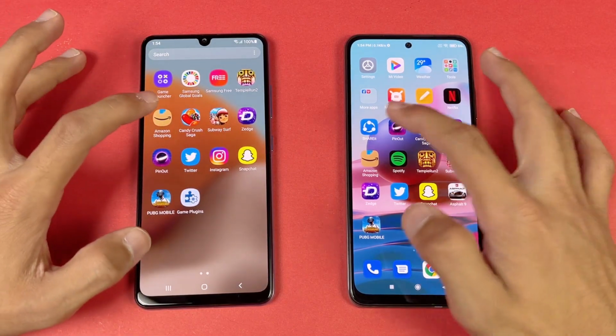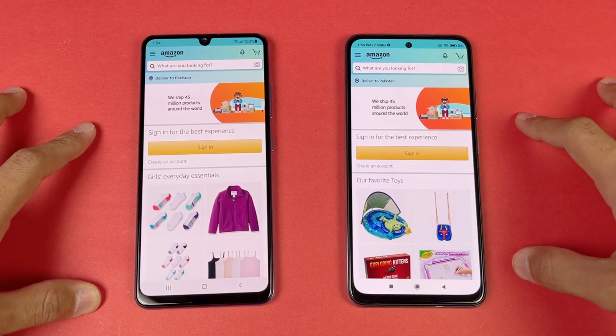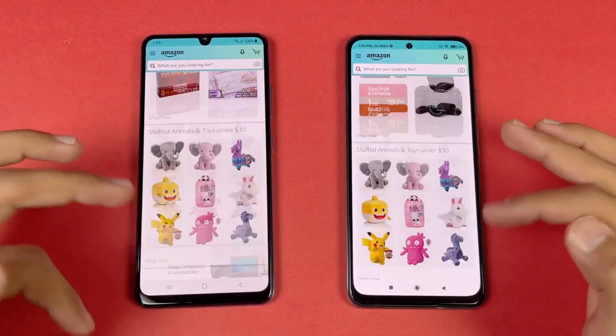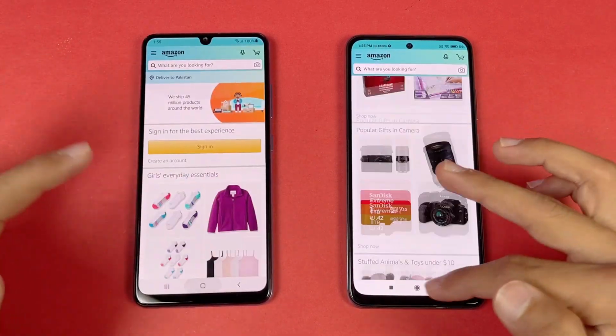Now let's start off with Amazon shopping, and we have a MediaTek Helio G80 versus a Snapdragon 678, and the A32 is faster than the Redmi Note 10. Now let's see the scrolling, and guys, in this area the A32 is a much smoother phone than the Redmi Note 10. We have a 90Hz refresh rate display.